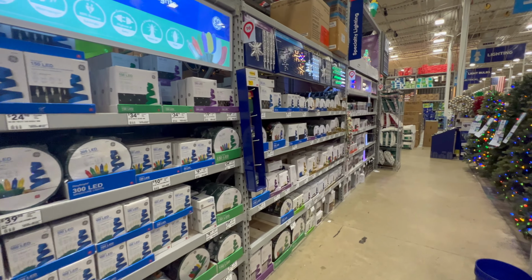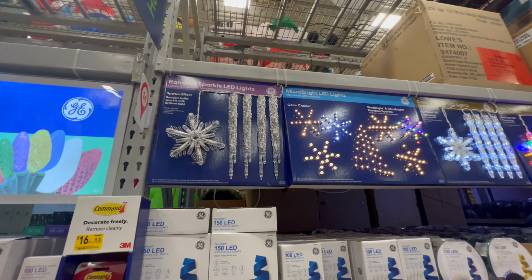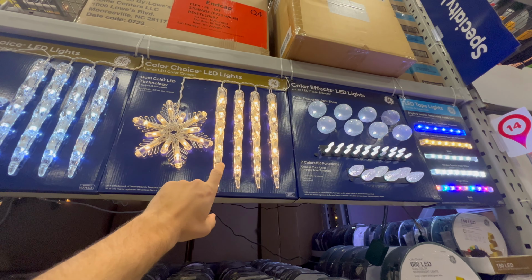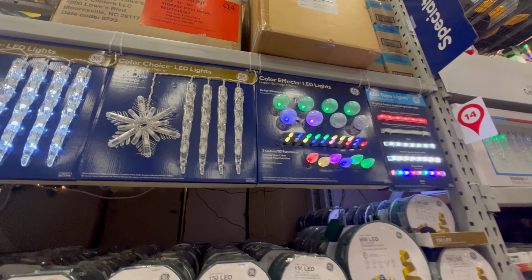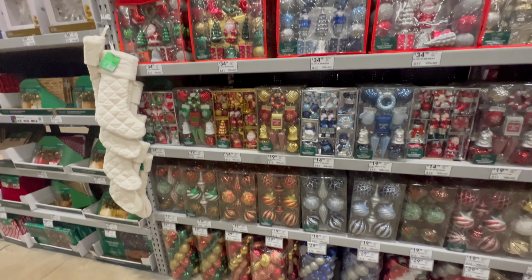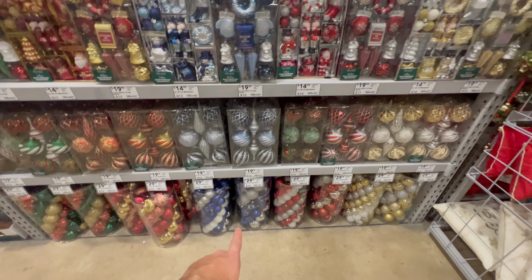You know, we actually need some new Christmas lights. We haven't bought any new ones in probably about 2 years, but I've been wanting to get them at Costco. However, these icicle ones for the front porch, I like how they go to colors also, because I prefer the color Christmas lights over the white lights. Lots of ornament packages this year. They range from 15 to 20 to 25, 30 for the big ones.